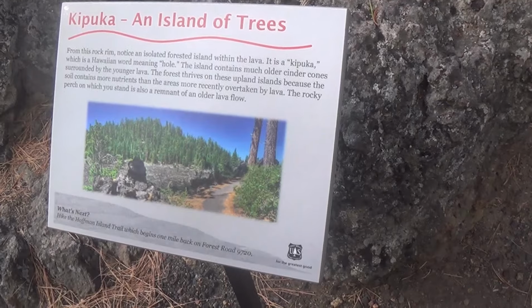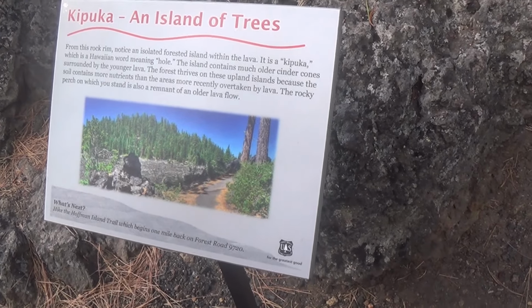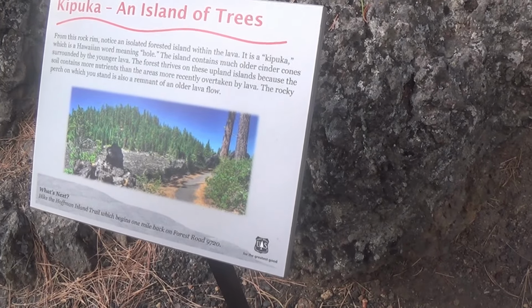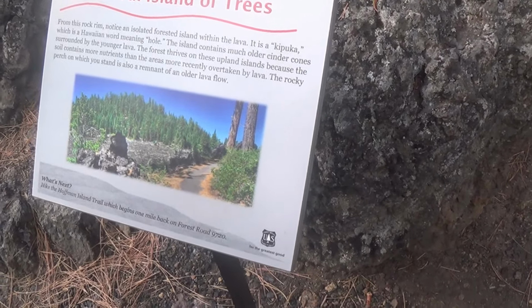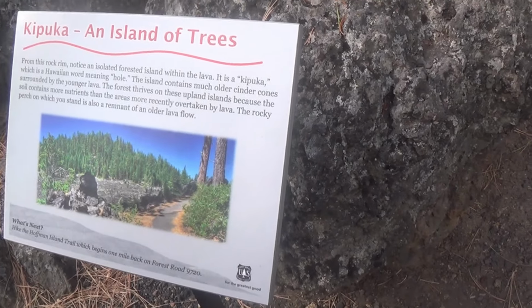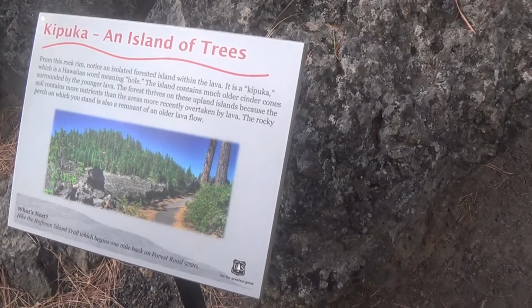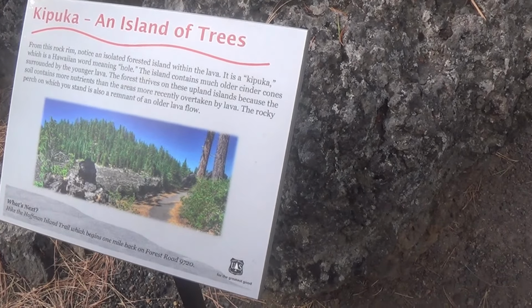Kaipuka, an island of trees. From this rock rim, notice an isolated forested island within the lava. It is a kaipuka, which is a Hawaiian word meaning hole. The island contains much older cinder cones surrounded by the younger lava.